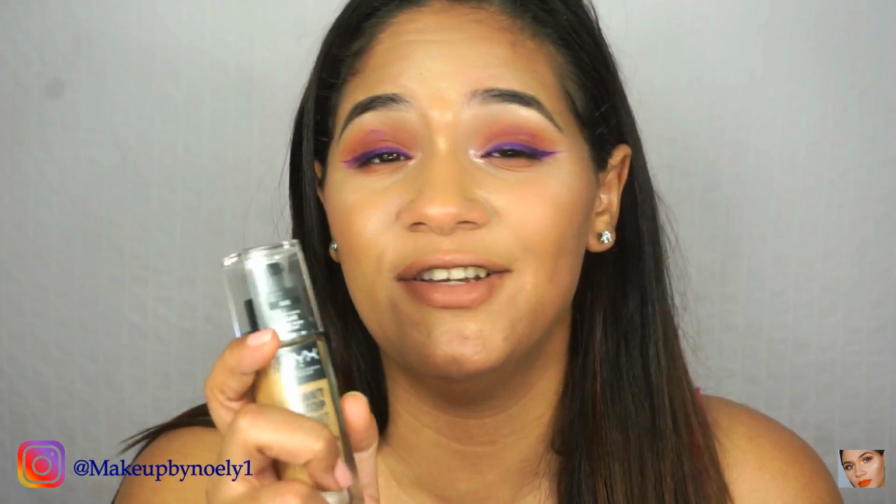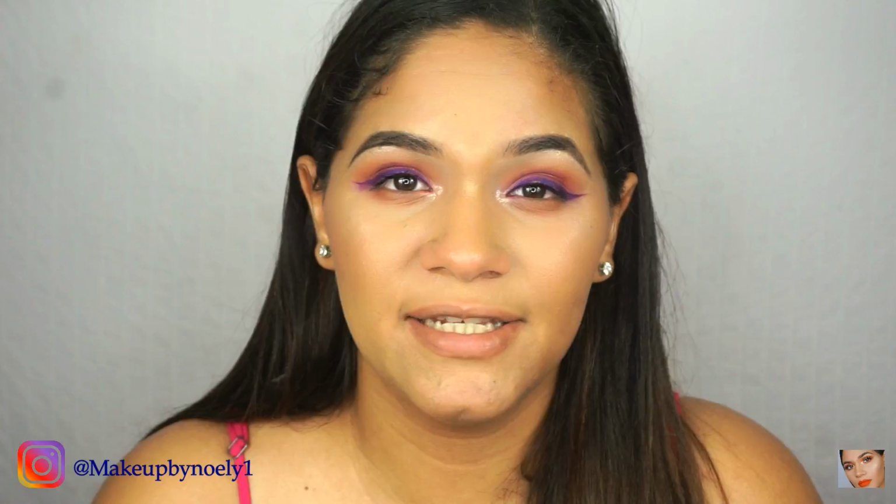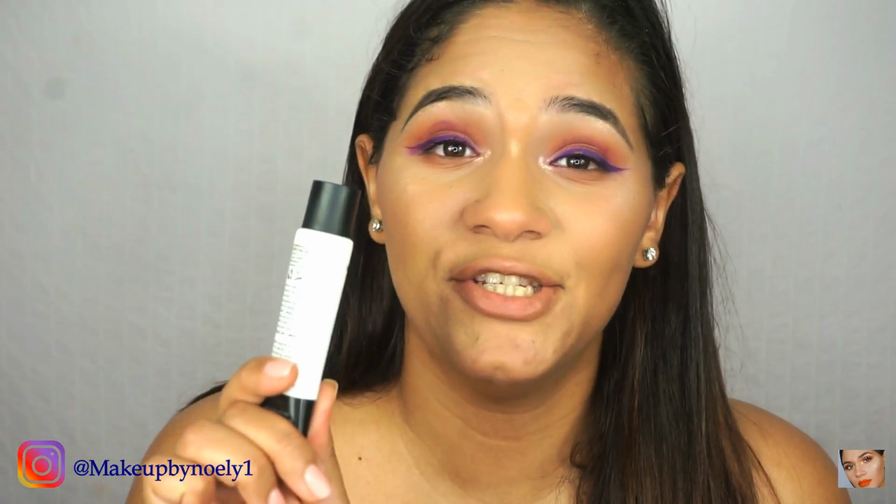But yeah, if you have really super dry skin and you really want to try this foundation, just drench your face in oil, because this is going to stick to all your dry patches, everything. So just letting you know, I think this foundation might be very good for those of you who have more of an oily skin type. Yeah, but I really like this foundation. I definitely am going to keep using it with my other foundations and all that. And this primer, this is a winner for me.